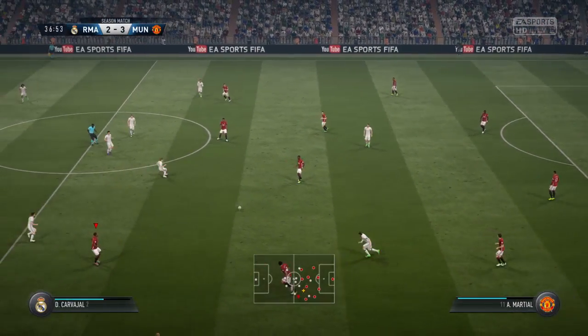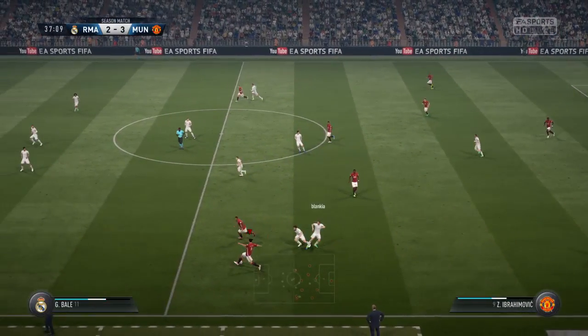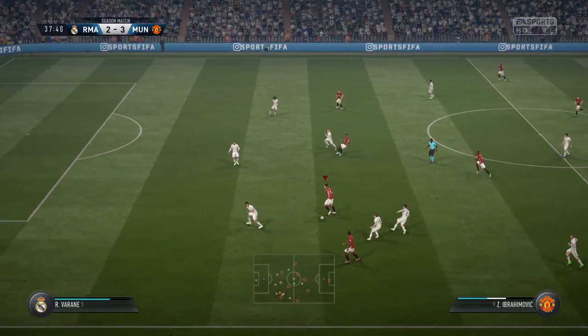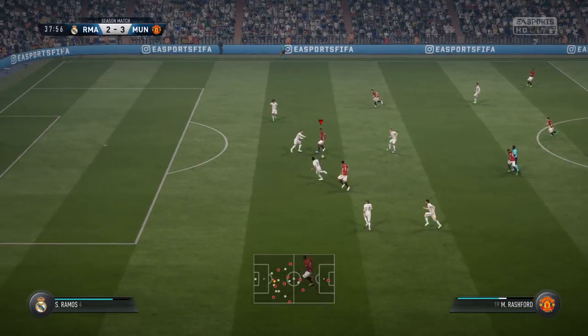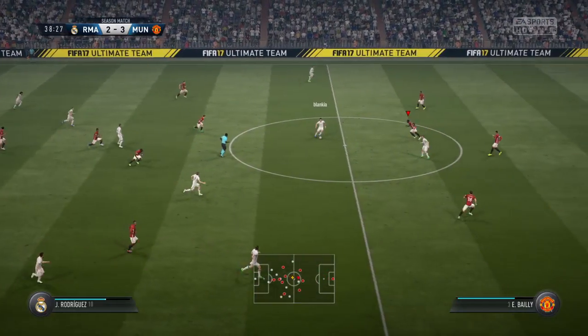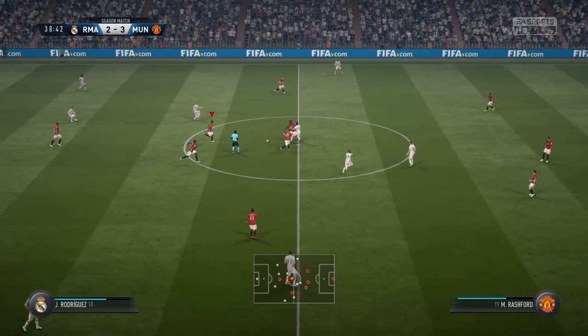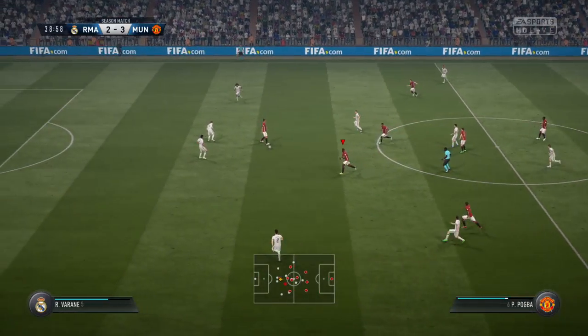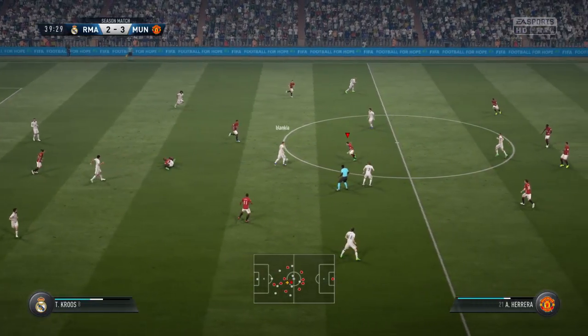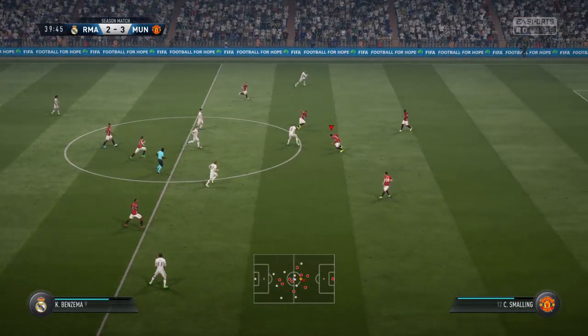Damian. Here's Martial. This is an exercise in patience as they try to get an opening. Here, the challenge is a good one. James Rodriguez. It's Ibrahimovic again. Good position. They've worked this attack very well into a quite a dangerous position now.